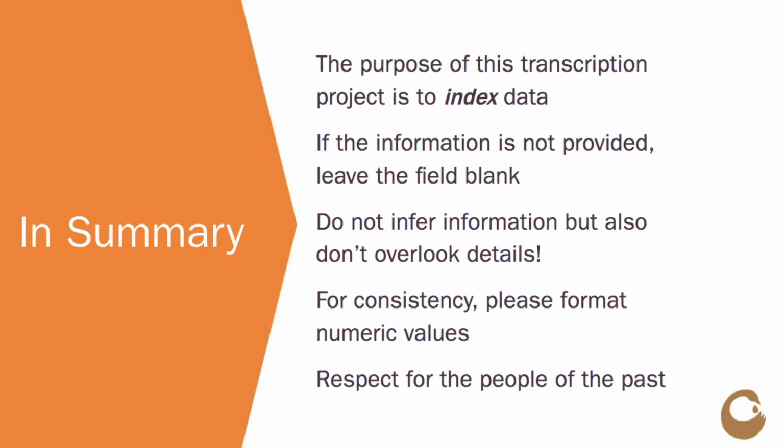And just finally, a few things while we wrap up. The purpose of this transcription project is to index data, not transcribe every word on the page. You'll notice that there are often more indexing fields than which you have for information. Leave the fields blank if the entry does not provide that information. For example, don't infer that a person was born in a locality just because they're emancipated there. But also make sure you're not missing details. For example, if a free person is listed as the daughter of a named individual, this named individual should be listed in the mother or father field.